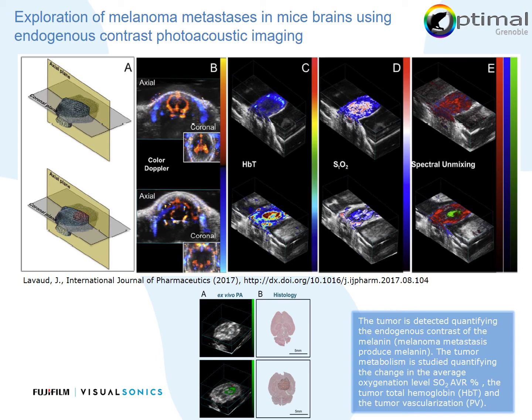And finally, the melanoma tumors produce melanin. So using the Vevo LAZR-X, we can detect the melanin at a specific wavelength, and doing spectral unmixing, we can identify the tumor spot and see how deep the tumor is and what the tumor volume is.